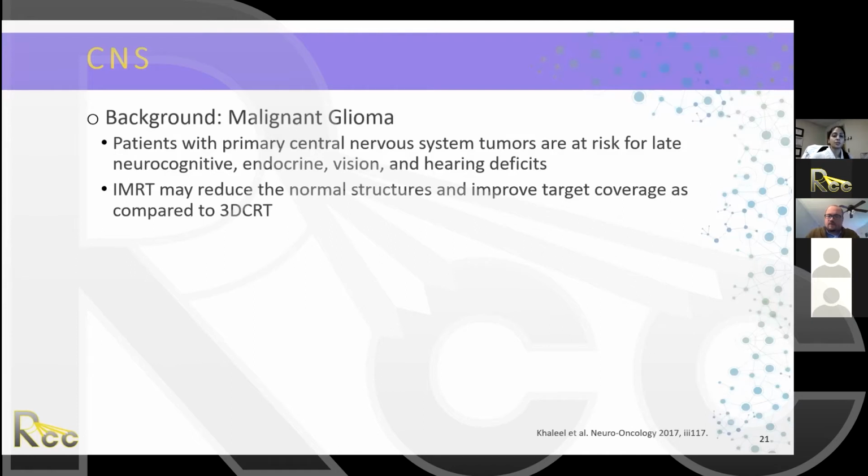So to start off with malignant glioma, a little bit of brief background. Patients with primary central nervous system tumors are at risk for late neurocognitive, endocrine, vision, and hearing deficits. More recently, in the past few years, there's been a lot of genetic analysis being done on these patients. And what we've noted is that some patients with more favorable markers, like MGMT methylation and IDH1 mutations, tend to live a lot longer. So even for malignant glioma, depending on if they have a more favorable genetic mutation compared to other patients, they could have a more favorable prognosis and a longer survival.